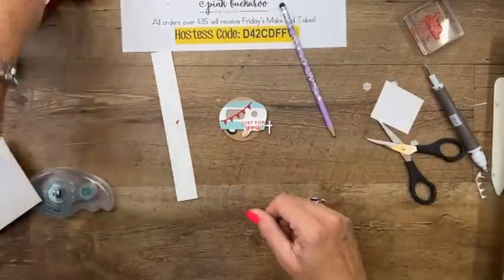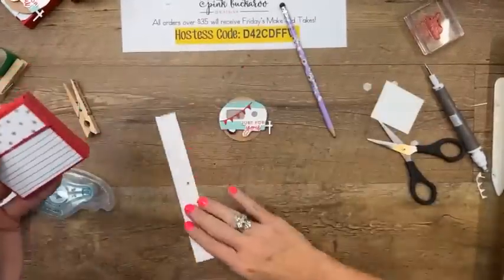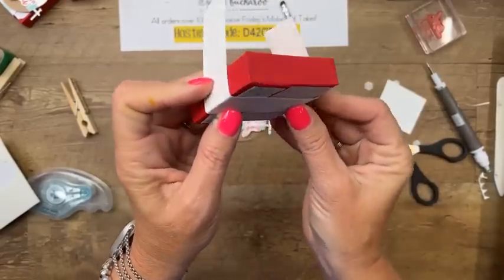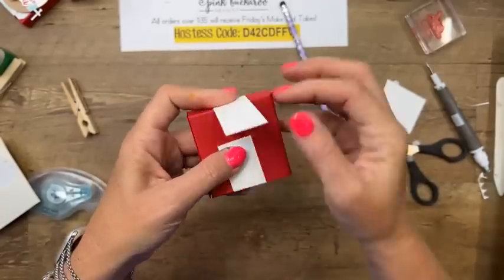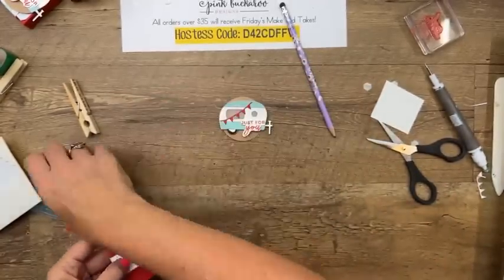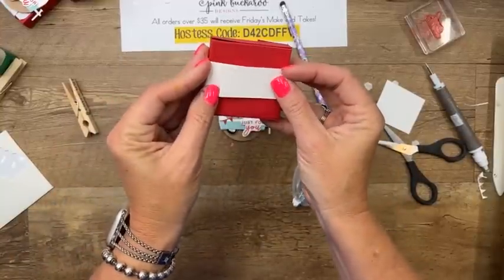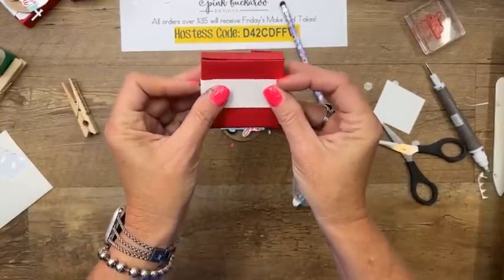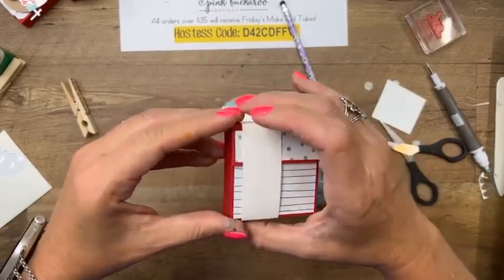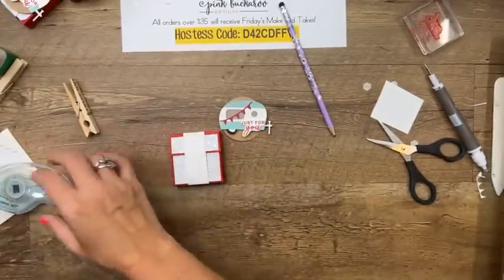Okay, so now you put your candy in your box, close it up. I've got a piece of basic white. This is our belly band that's going to slide off. We don't want to adhere it to the box. We just want to adhere it end over end. So just a little bit of adhesive on the end and adhere it like that. So it will slide like that too. That's how it holds it closed, but then you don't have to rip it open.